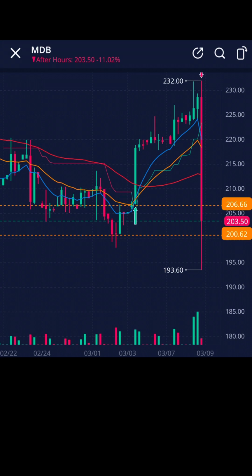This would also be another good one to trade intraday right off of the moving averages, because it had such a significant dump that we could see ourselves bouncing around between these levels and kind of consolidating a little bit before we make a break for either the upside or downside.